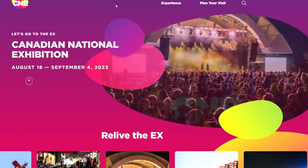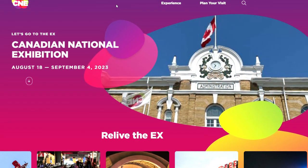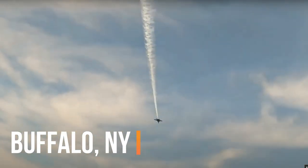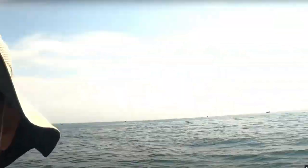So the air show, basically every summer here in Toronto for a long, long time, they have this thing called the CNE, the Canadian National Exhibition. And it's on for nearly 3 weeks, and the finale of it is with the Canadian International Air Show, which takes place along the waterfront by Exhibition Place. And I've always wanted to go and check it out on the Sea-Doo. Last year we did the Buffalo Air Show, which was really cool, on Lake Erie. Yeah! Wow! That was awesome! And now we're getting to do the Toronto one. So this is going to be fun.